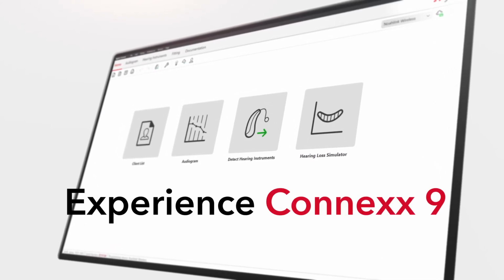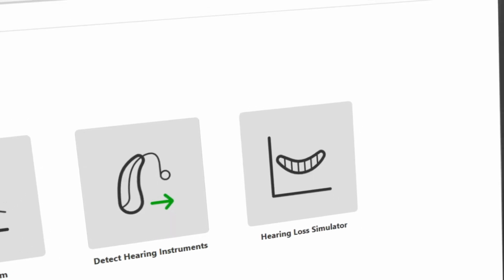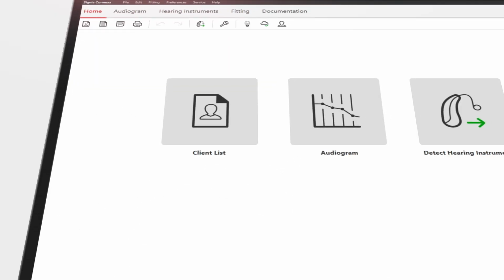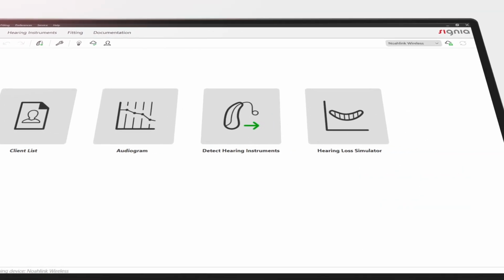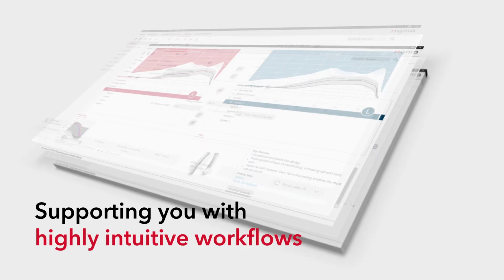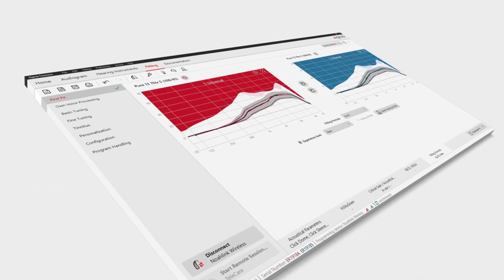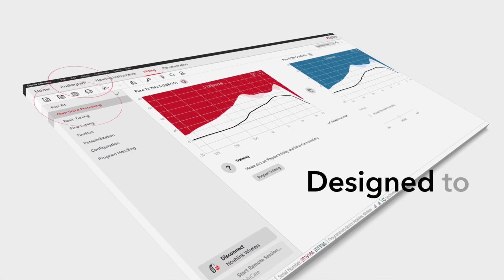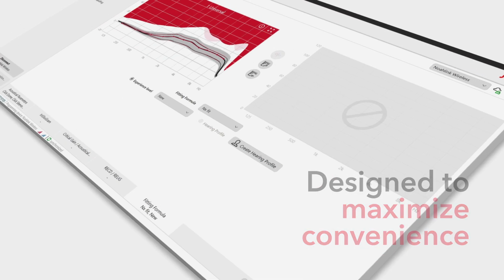Experience Connexx 9. With a fully reworked design, Connexx 9 offers a fresh and modern look and feel, supporting you with highly intuitive workflows. More than ever before, Connexx 9 is designed to maximize convenience for hearing care professionals.